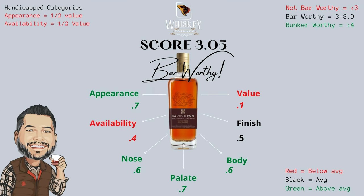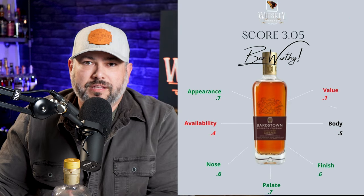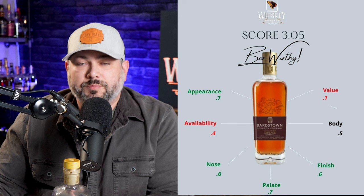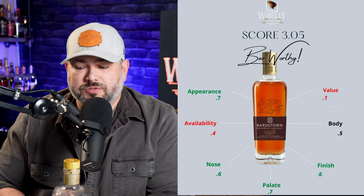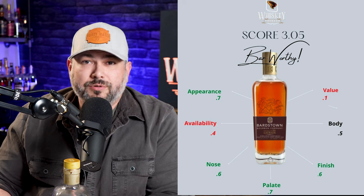So my score is going real quick for each category without breaking it down too much. Appearance, 0.7. It's a beautiful bottle. Availability is a 0.4. This is one I don't think is going to fly off the shelves, to be honest, once some people get a hold of it and start reviewing it. I think you will be able to find this. Right now, we're rating that at a 0.4. Like I said, the nose, 0.6. Palate, a 0.7. Finish is a 0.6. It is a little bit thin, and the finish goes away pretty quick. The body is a 0.5 to me, and the value is a 0.1.